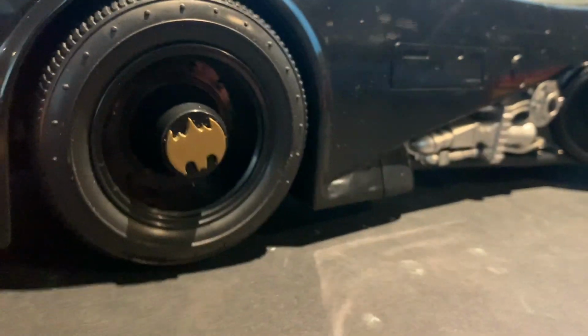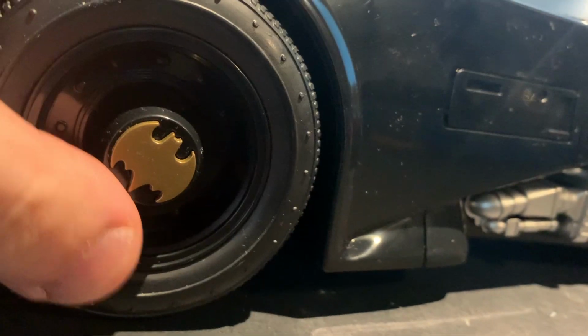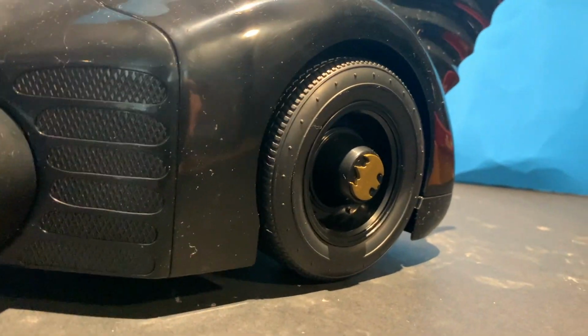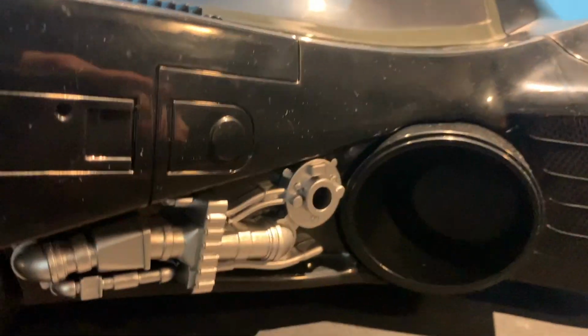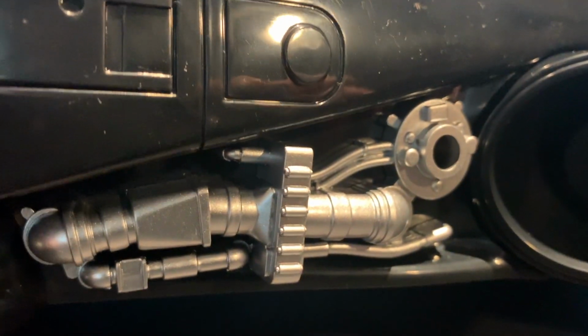Yeah. And then you got the wheels. So you got this wheel and then this wheel. This one's like medium, this one's a large. But you may notice that on both of these wheels, there's the Michael Keaton bat signal. So yeah, and then you got some engine parts and all that, so that's cool. No sloppy paint from what I'm seeing on it.